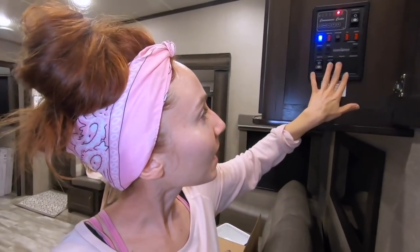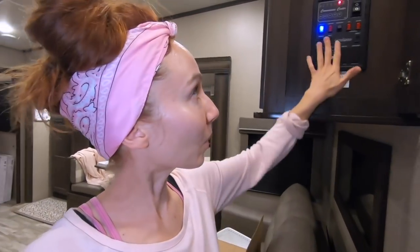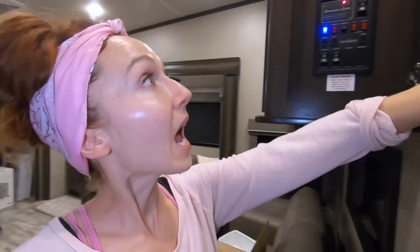Okay, let's go upstairs. Before we do, panel talk. Right here is the main panel with all the things, and the only thing that I will point out here that I paid extra for and have no regrets on is the tank heaters. So it is just a flip of a button where if it gets below 32 degrees, there's a heating element in my tanks that will come on and keep them from freezing, and that I think is worth all the money in the world.